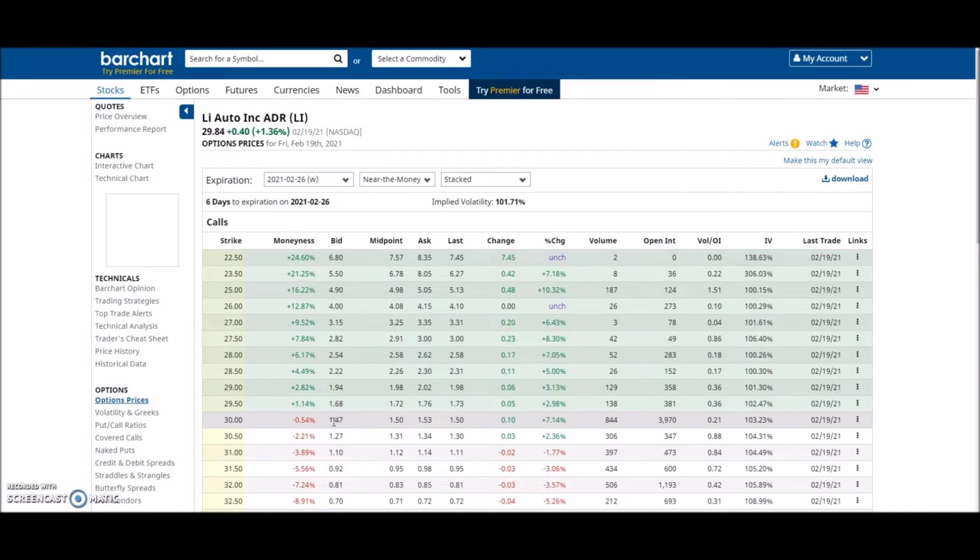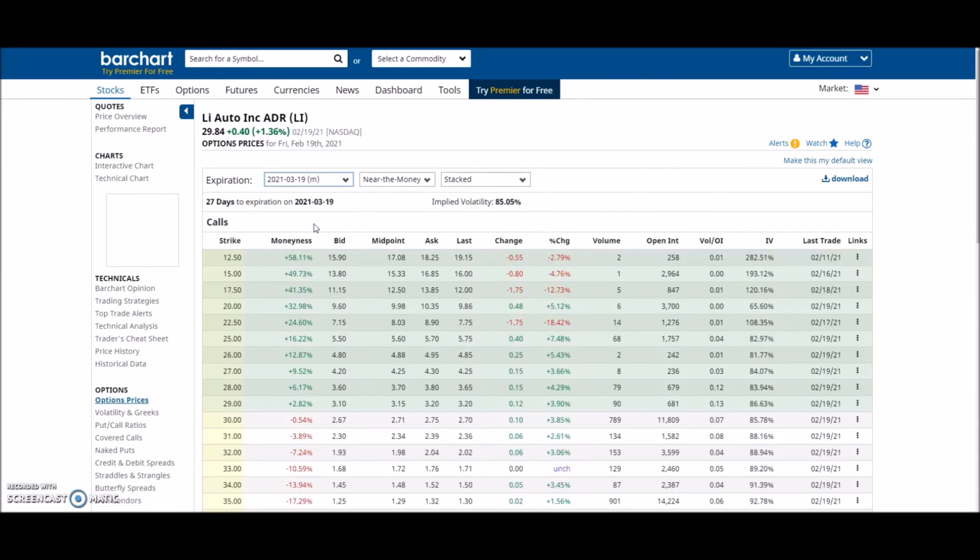But again, if it comes down, then you lose the money. Anyway, it's up to us. If you want, you can go with a longer expiry date. The longer you go, your premium will be higher. Let's look at 19th of March. The 30 strike is 267, but the good thing is you get some extra time.